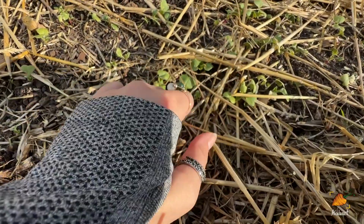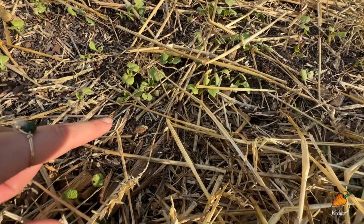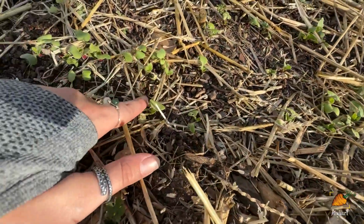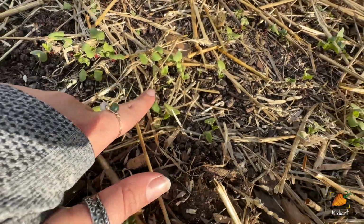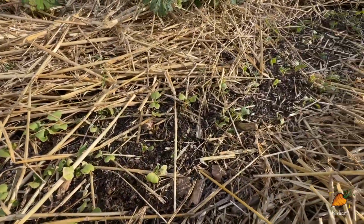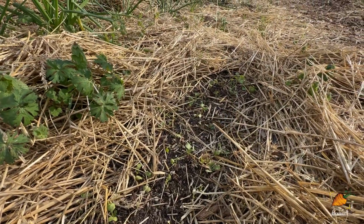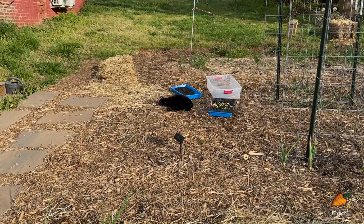You can see some of them are actually quite lovely looking, and I think there's still a couple carrot sprouts in here. Once again though, this probably should have been a little more covered. And any carrots I get out of here are sheer dumb luck. Oh my goodness, Draco.